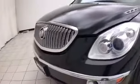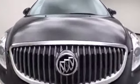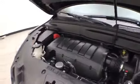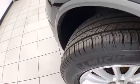Under the hood, this Enclave has a 3.6 liter V6, 288 horsepower. And just as clean under the hood as the rest of the vehicle. EPA fuel economy estimates an average of 16 miles to the gallon in the city, average 22 on the highway. All that with new brakes and new tires.